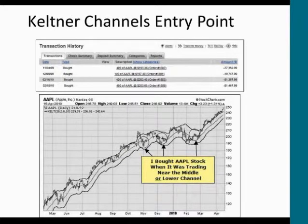And what I did in this snapshot is I showed you my brokerage confirmations that show purchase of Apple stock. On November 4th, I bought 400 shares. December 9th, I bought 100 shares. February 16th, I bought 400 shares. And then I circled on the price chart the time frame when I bought these shares.